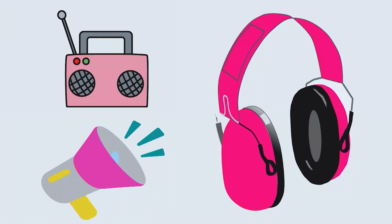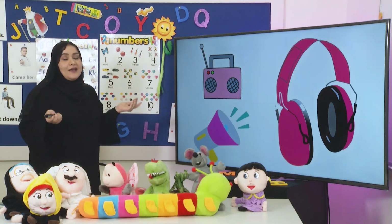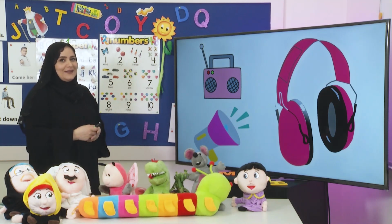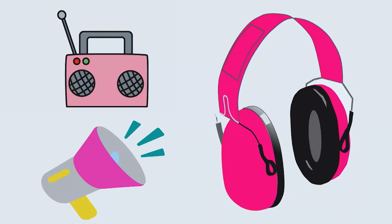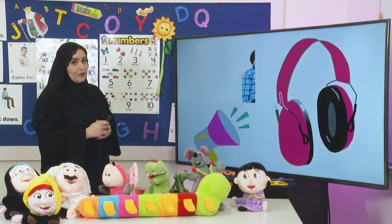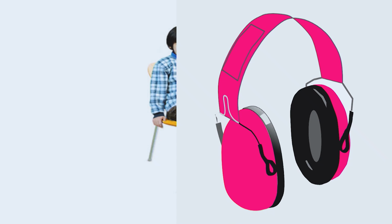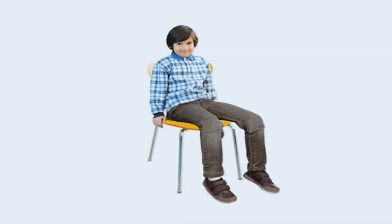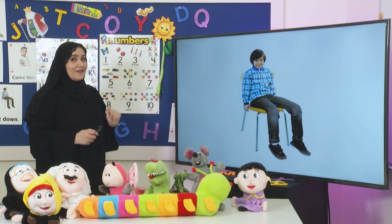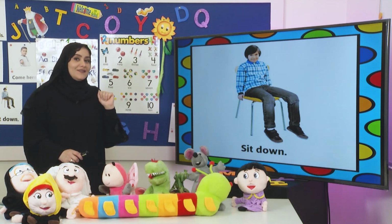Oh, this is a puzzle. Wow. There is a new phrase behind these pictures. You will help me to remove each one and we will find out. Let's go. We will remove the first one. What's this? We need to remove another one. What's this? Maybe we will see. Sit down. Sit down. Well done, dear students. You are really smart. Sit down. Great.